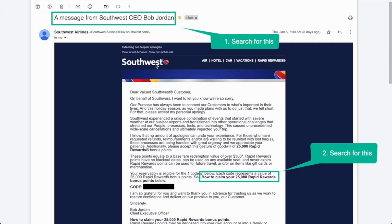Step one is to open up your email, whether you use Gmail, Outlook, whatever it is, and then try a search. You're going to want to make sure that you search both your inbox and your spam box. The first key term I recommend is this first title, a message from Southwest CEO Bob Jordan. Search for that, see if you have an email from there. If that doesn't work, because they might be testing out different titles, you can search for this second term, which is how to claim your 25,000 Rapid Rewards.